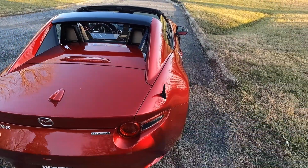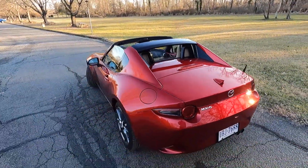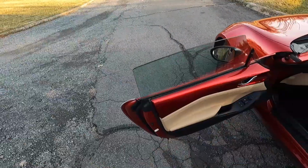That was my suggestion because I think that looks way better than the weird looking long antenna that you get with the ND Miatas as standard. But again, I just want to do a little quick walk around of this thing. It does recommend 93 octane. However, you can run it on 87 unleaded.